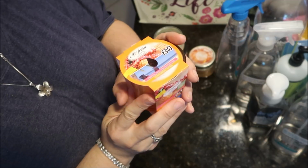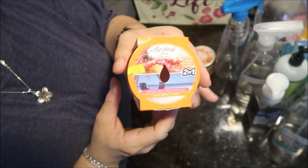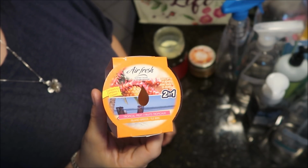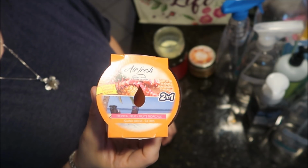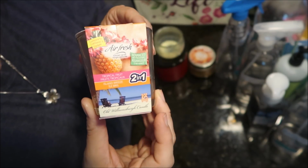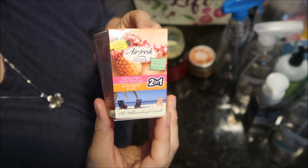It's the Air Fresh Tropical Fruit Island Breeze. This thing smelled awful. It did not have much smell to it at all. No throw, and it was literally just burning a candle for ambiance. So if you see this one in the store, don't pick it up.